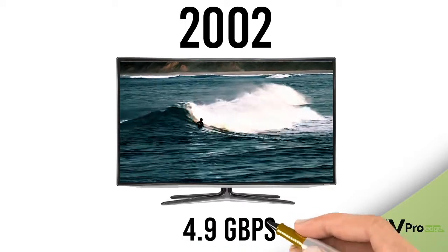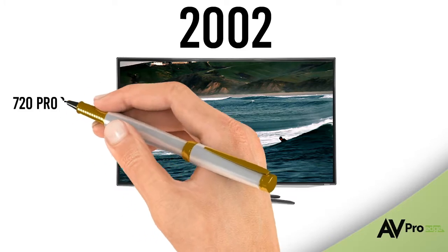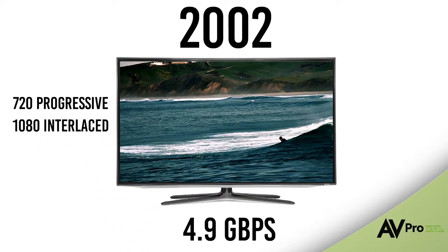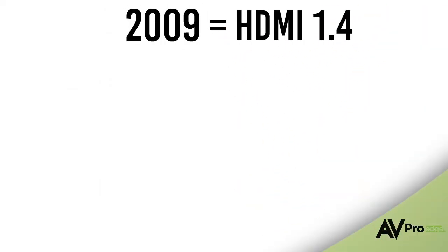4.9 gigabits per second was plenty for a 720p and 1080i image. But as picture and sound started to evolve, HDMI had to evolve too. Fast forward a few years and new versions of HDMI were springing up.